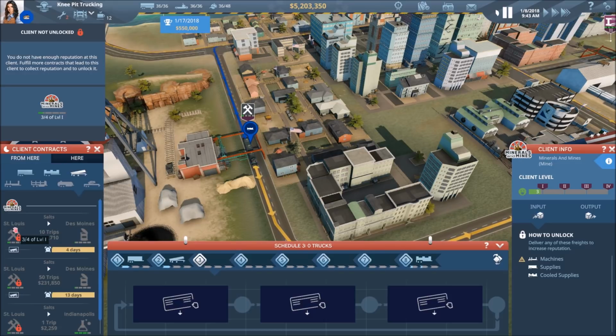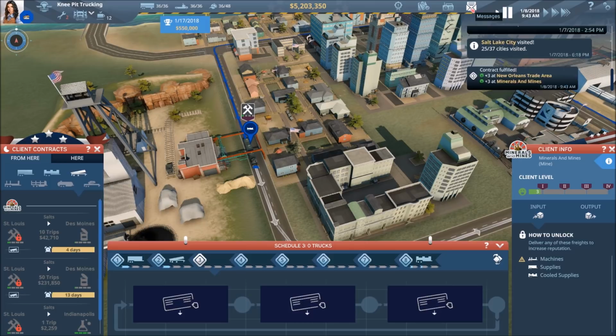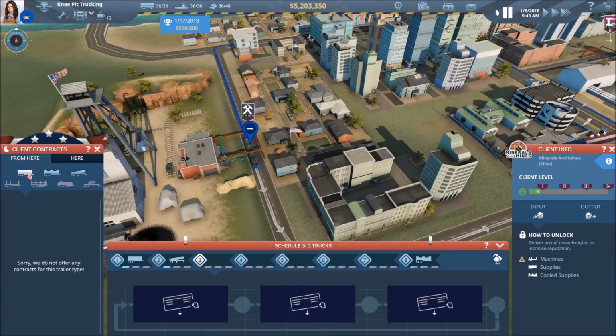We got 3 of 4. So we got a +3. You notice in our message it said a +3. We need a +4 in order to unlock this customer. So let's look and let's see what's there.